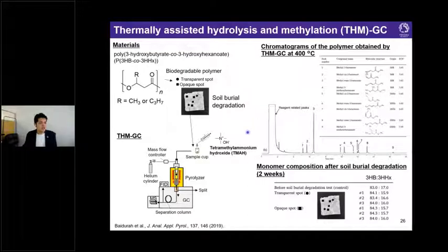In this work, a sample cup containing 30 microgram of the polymer film sample and 5 microliter of TMAH solution was dropped into the heated center of a pyrolyzer maintained at 400 degrees under helium carrier gas flow. The polymer chains are hydrolyzed selectively at ester linkages to form their methylated monomers listed in this table and the chromatogram. The monomer composition was determined by the amount of methylated monomers employing an FID detector. This work is a good example of analytical pyrolysis overcoming the difficulty of polyester analysis using PYGC.